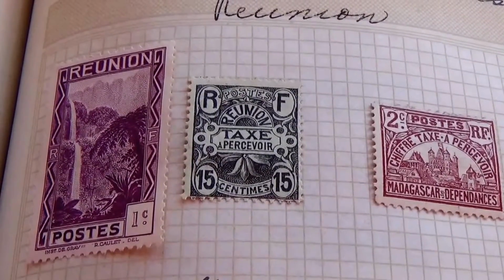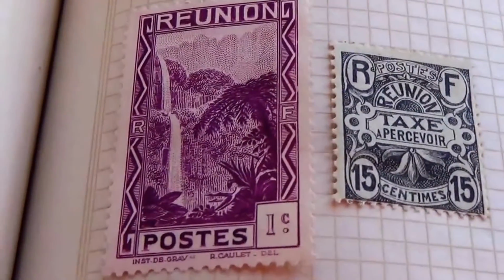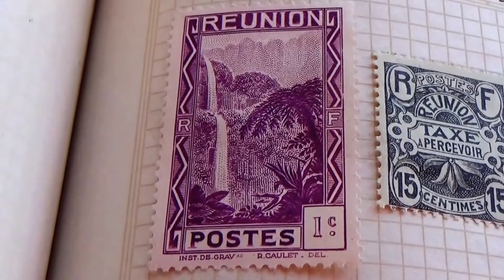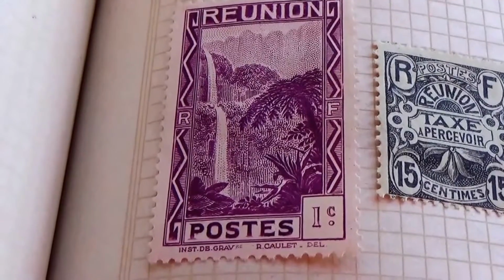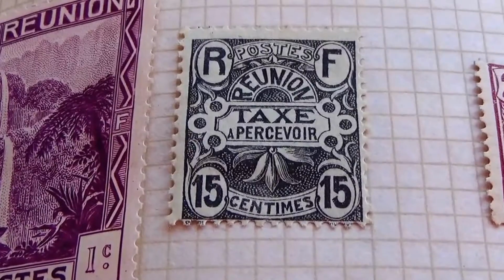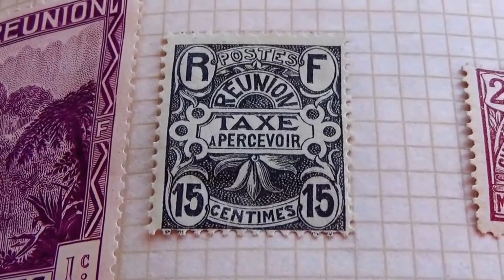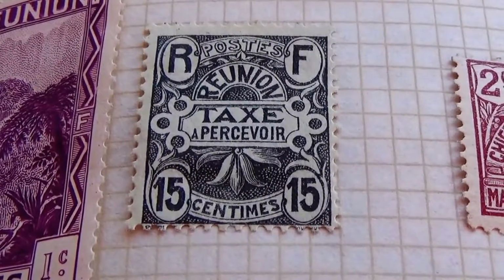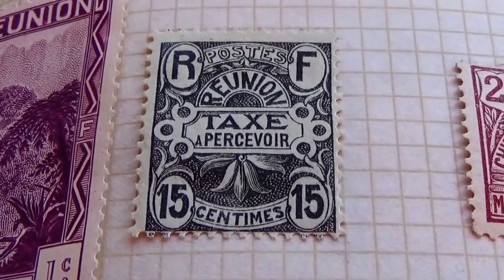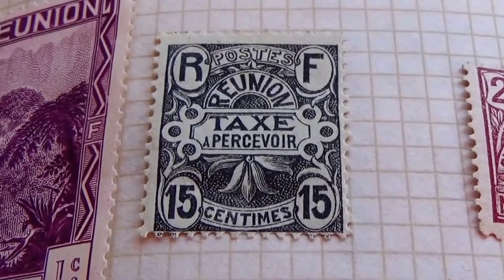Okay, today we're visiting some of the French colonies. Okay, starting with this one here. Here's a 1-cent stamp. Beautiful waterfall. Now this one here is a Reunion. You got the RF in each upper right hand corner and 15. This is a rather interesting stamp right here. Very nice.